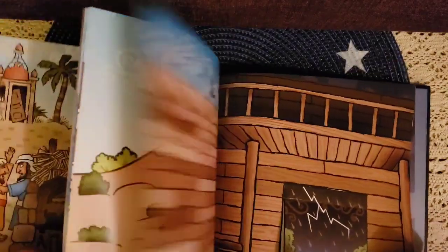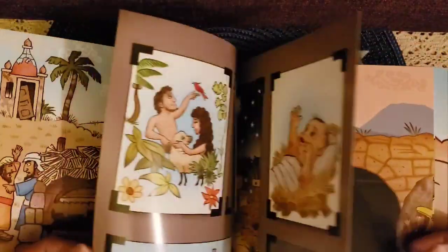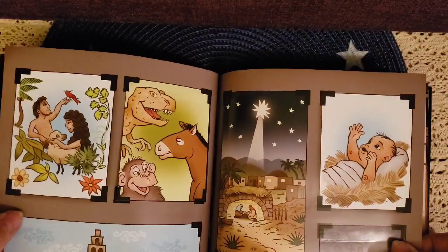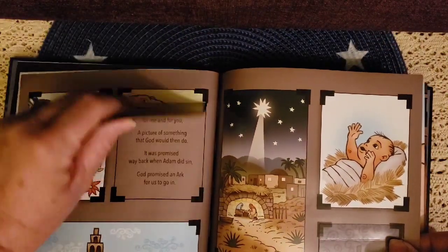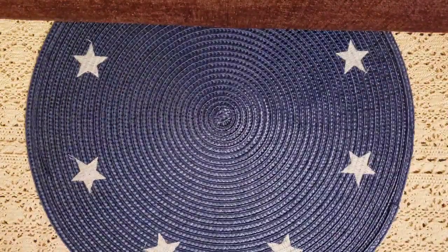And I just really loved this book about Jesus and different stories in the Bible and just all the flaps that you can look up and see the stories under. So I'm excited about this one.